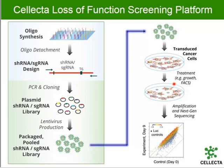So after the library is transduced, the cells are treated depending on whatever selection or type of screen that you're interested in running. And normally, the most popular screen is really just to allow the cells to grow over a period of time. And in this case, it's to identify essential genes.